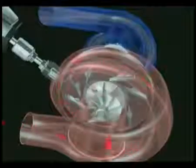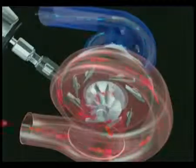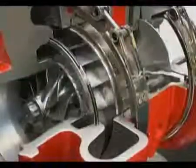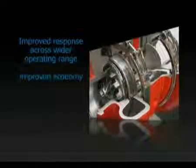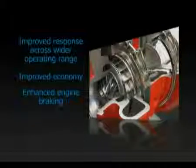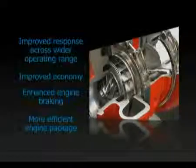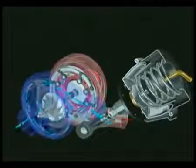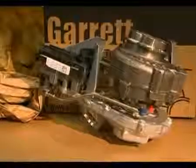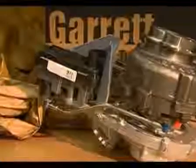This allows more efficient use of exhaust gas energy and airflow to provide the desired boost level across the widest range of engine speeds. This improves response across a wider engine operating range, improves fuel economy, enhances engine braking, and allows vehicle manufacturers to use smaller engine packages to achieve a given power output. Early variable turbine turbos used pressure or vacuum actuators to regulate the position of the vanes or nozzle. Most modern units use electronic control governed by the engine management system, with the turbo having its own ECU.